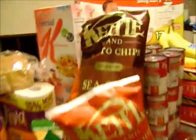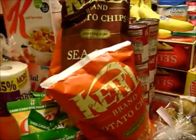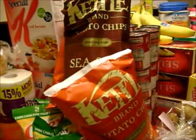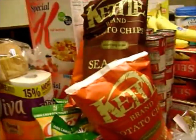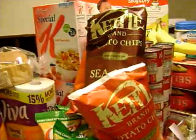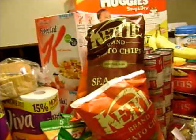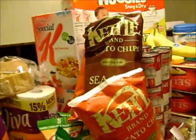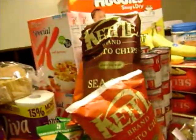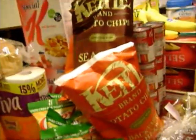The potato chips, the Kettle, are on sale 2 for $5, and then I had 50 cent off, I think, on my M-Perks. For some reason, it's taking 50% or 50 cents off of each one. Maybe that's just the sale. Anyways, so they're 2 for $5, and then I had coupons for those, which make those $1.25 a bag, which is a good price for those.